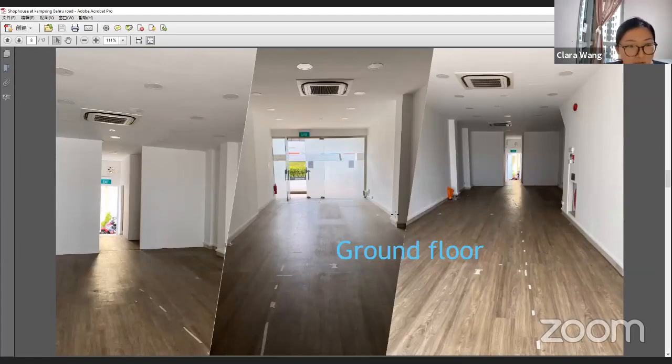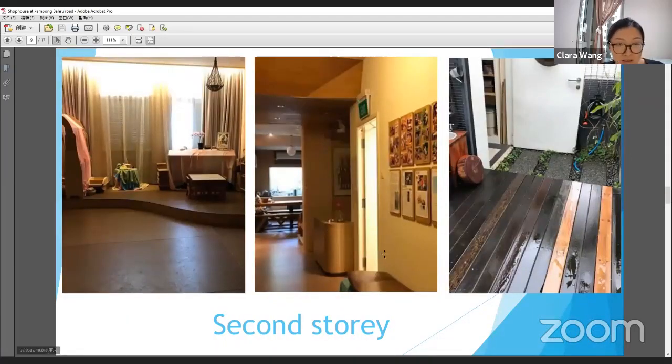Let's take a look at some photos of this shop house. This is the ground floor. We can say it's very squarish and open, and there's no wasted area on the ground floor. The owner has also done some renovation. The second floor is a child care center. The owner has also done some renovation, and the terrace is very nice too.